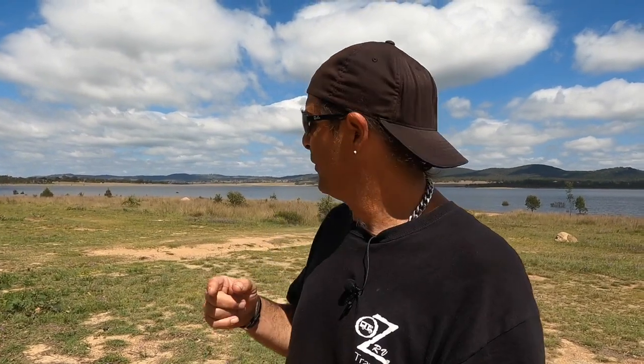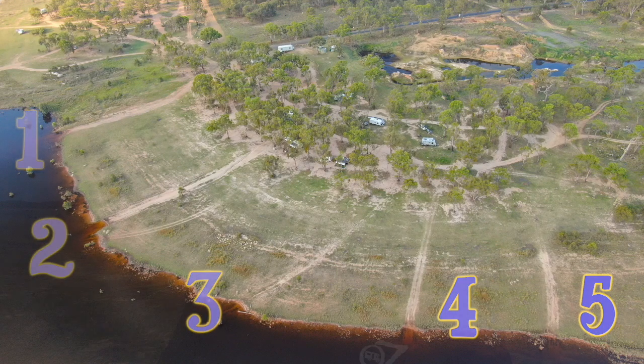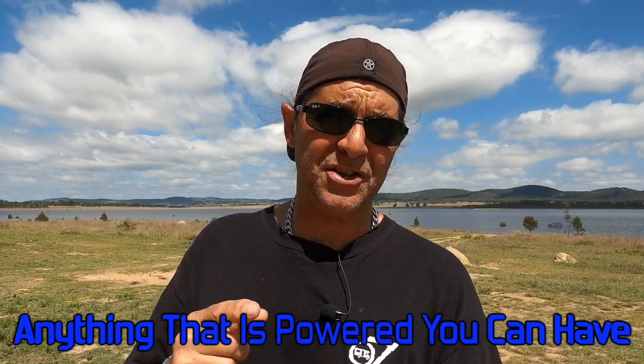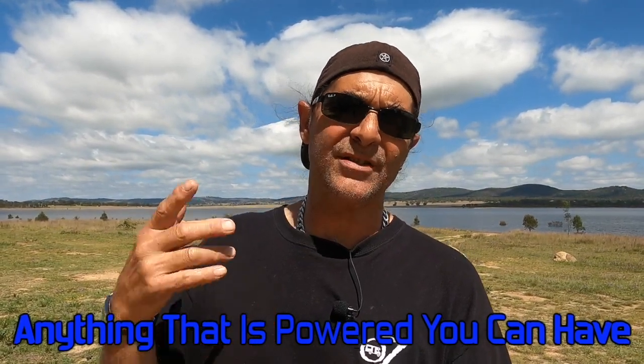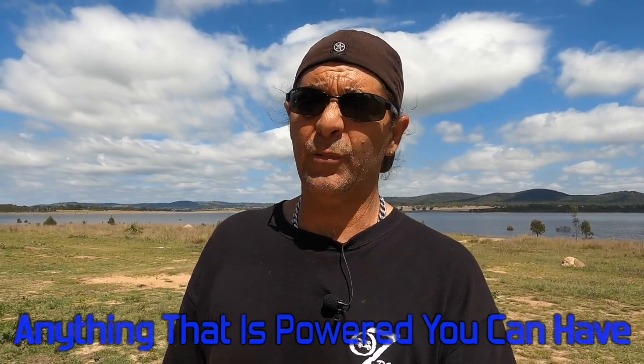Right, we've been down the northern part of the park. They've got boat ramps, probably around 100 metres apart. I've counted five so far. So you've got five little boat ramps that you can take your four-wheel drive down, put your boat in, and go for a bit of a belt. I don't think you're allowed to have jet skis in here, but you're allowed to have speed boats and stuff like that. I'm assuming you should be able to have jet skis. I'll find that out for you.